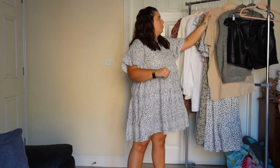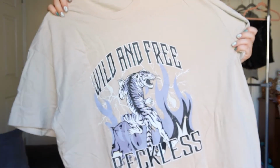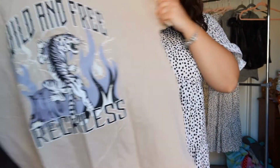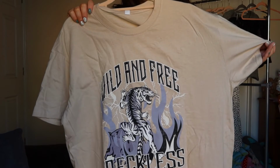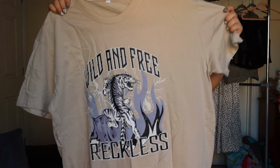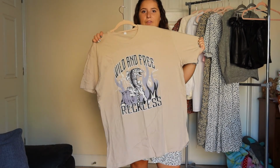So last but by no means least, I just picked up this basic oversized t-shirt. As you can see, it's got quite a cool pattern on it. I thought, what does it say? Wild and free. Reckless. But I just thought the colours were nice going through it. I liked the colour of the actual t-shirt itself with the blacks and stuff going through it. I just thought it looked really cool. So I'm going to try that on with some cycling shorts and see how that looks all together.